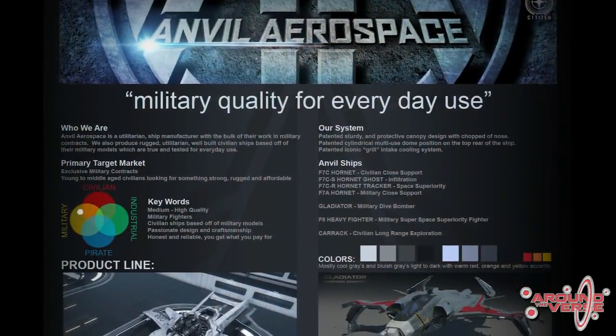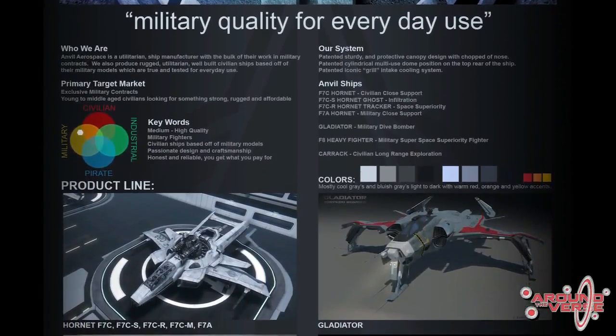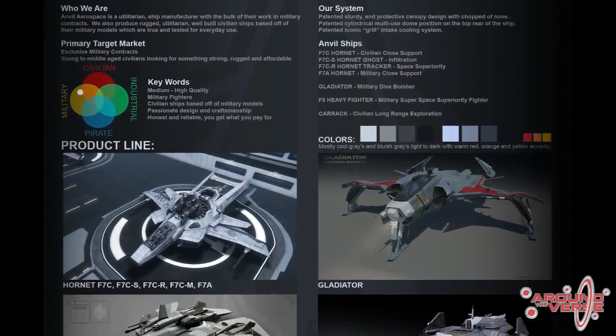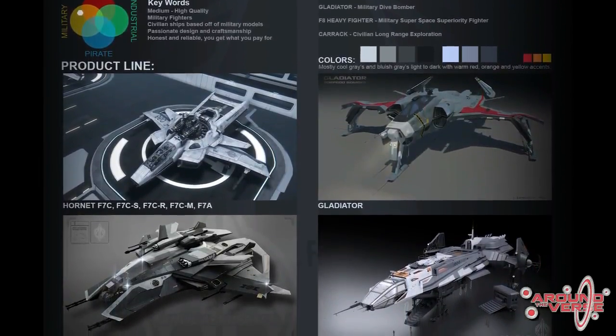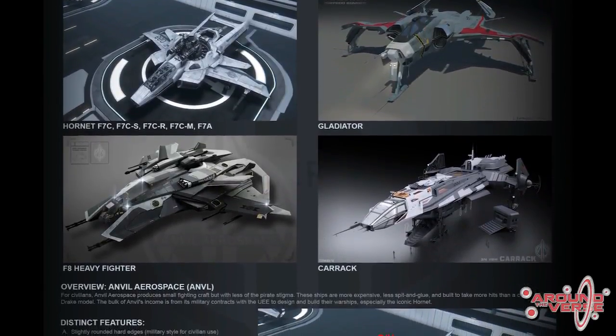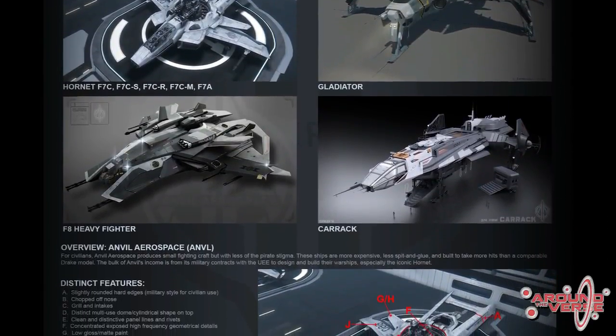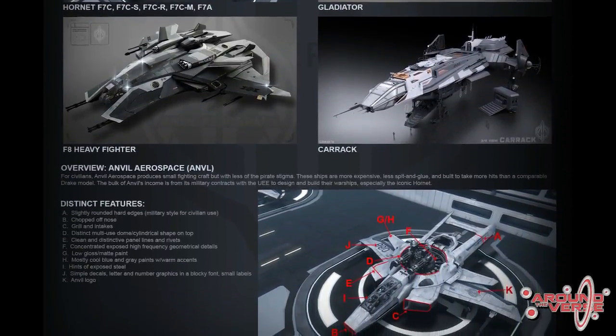Now let's take a look at the style guide for Anvil Aerospace. You might have seen this before from when I covered Galantin, one of the ship weapon manufacturing companies, a few weeks back. This style guide is intended to tell you a little bit about the brand. Ideally, you'd be able to pass this off to anyone in the company, even one of our outsourcers, and they'd be able to get a good sense of what makes an Anvil Aerospace vehicle look like an Anvil Aerospace vehicle.